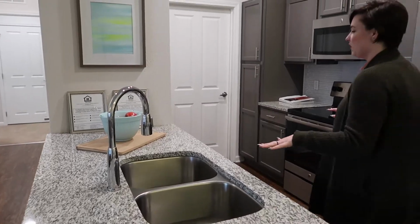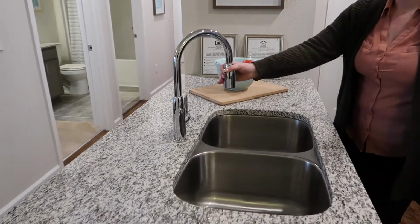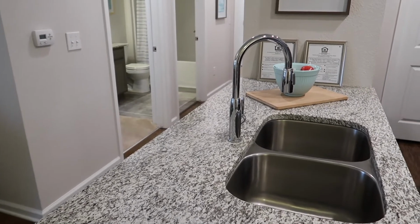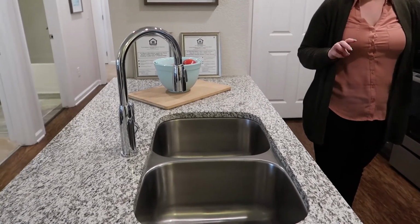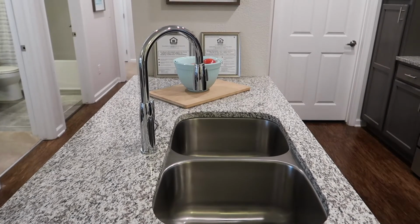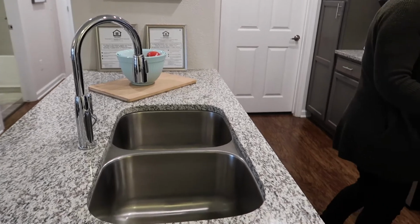All of the apartments come with the granite countertops. I like the beautiful double basins. You've got the brushed hardware with the retractable spray nozzle, and it does have all appliances, and it's all stainless steel appliances. The only difference may be with the refrigerator. Most of the apartments have this one right here, but then there are some that have the top part as the fridge, and then they have the French door freezer at the bottom. And that would be the only difference.